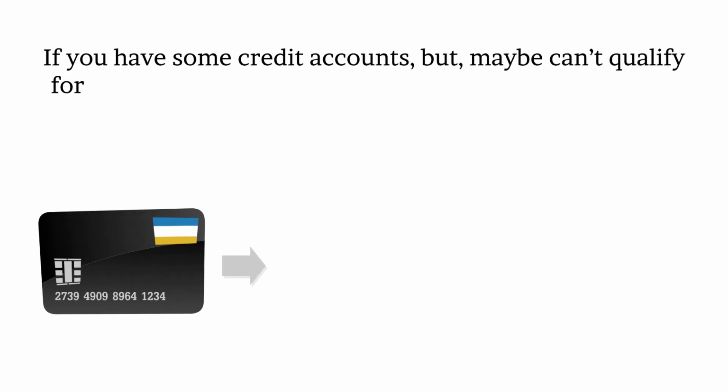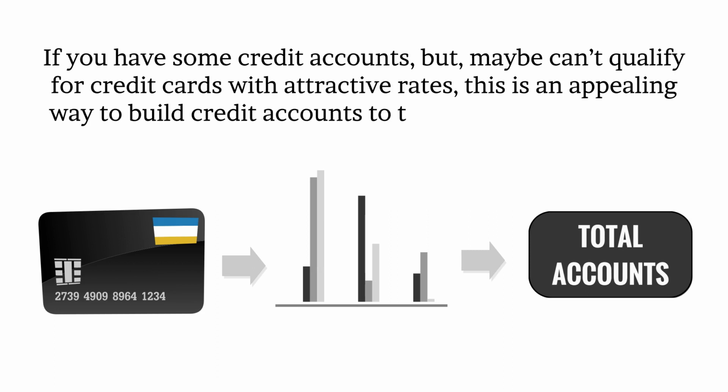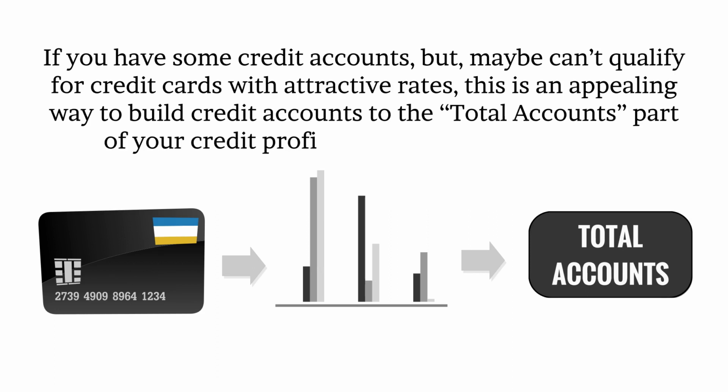And for those of you who have some credit accounts, but maybe can't qualify for credit cards with attractive rates, this is also an appealing way to build credit accounts to the total accounts part of your credit profile and improve your scores.